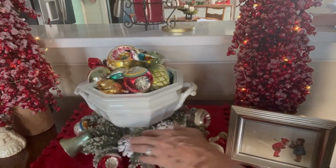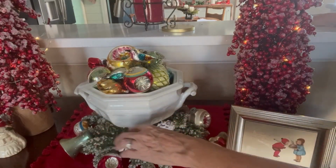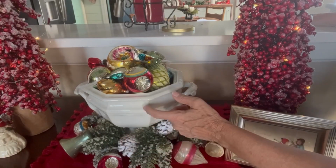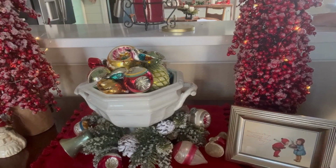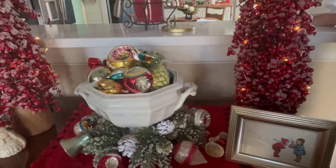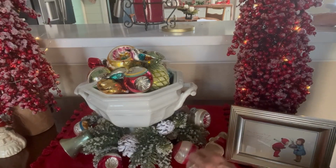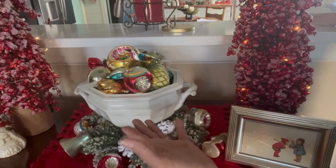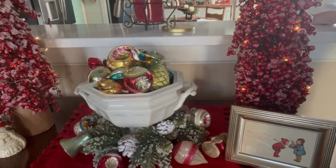But I did clip some around the base of the pine ring that I have around the tureen. And as you can see, I put that little red placemat that I bought at Target under here. And I really like the way that looks. So I've got them stacked all the way down to the bottom. I suppose I probably got at least 50, 75 of these ornaments.